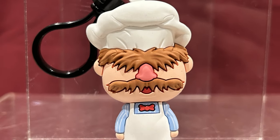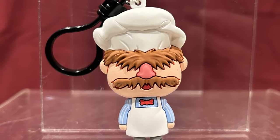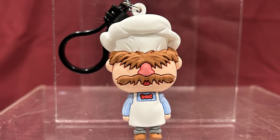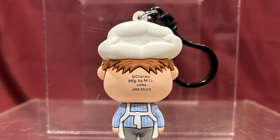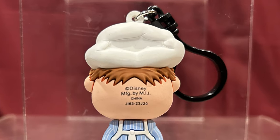Okay, now I am back because I got another one of the keychains. This time it's the Swedish Chef. And as you can see, the Swedish Chef is in his classic baking attire. He's got his chef's hat on, his apron, his long blue and white sleeved shirt, and his classic red bow tie. Not too much is happening on the back, but you can see the hat is slightly indented, which is a nice touch.